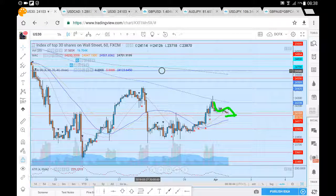We do seem poised for a test of that 24,071. It is a major level marked out here in red. Previously found the resistance in around that level. So we'll see whether we can find support there at 24,071 for a move back up towards that 24,238. If we're able to successfully break above the 24,238, we're then looking for prices to head up towards that 24,420. And if we do break above the 24,420, we're looking for moves up towards that 24,510 and 24,550 to the upside.